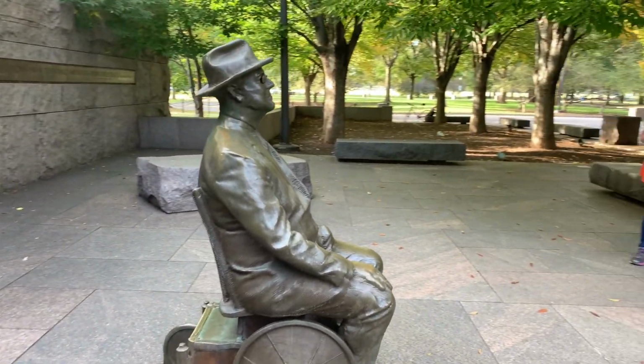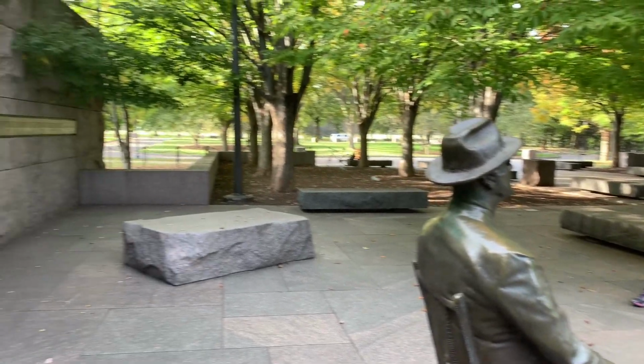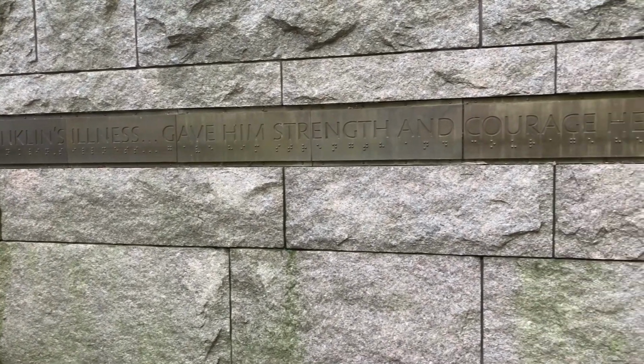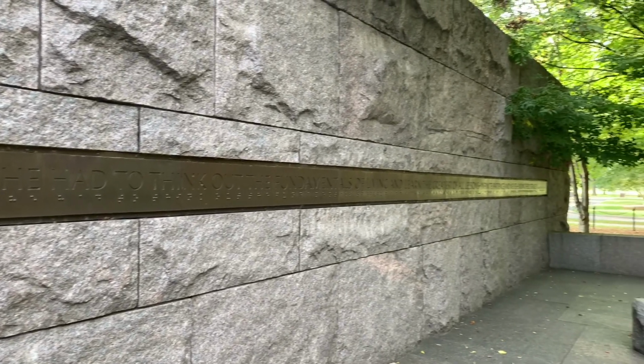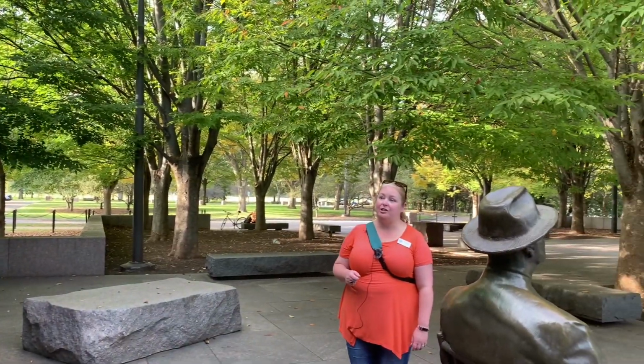My favorite part of the prologue is this quote on the back wall. This quote comes from his wife and First Lady Eleanor Roosevelt, talking about how this illness, his bout with polio, really changes Roosevelt. It gives him strength and courage that he didn't have before. It's going to make him a more patient person, a more persistent person, and that's going to serve him well leading the country during 12 very challenging years.